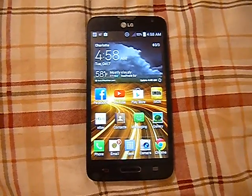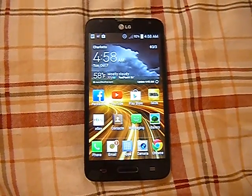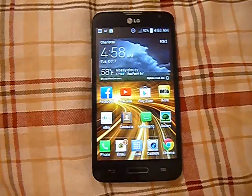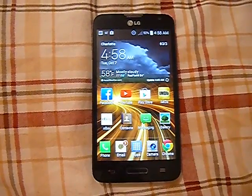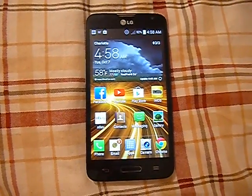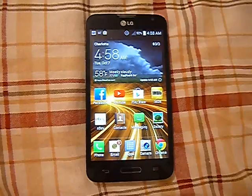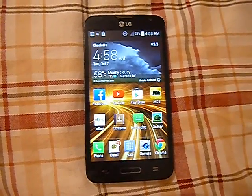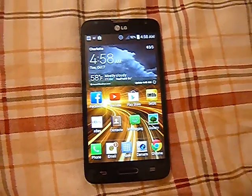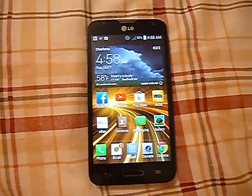It's clear. I'm not going to do any kind of gameplay on this phone, nothing like that. If you want to see gameplay, look at the Exceed 2. With gameplay, it's the same processor, it's the same phone. There's no difference. Like I said, the only difference between these two phones, the Exceed 2 and the Realm, is the front-facing camera that the Realm adds, and the PPI is like 8 points higher than the Exceed 2. So that's really the only difference. It says a PPI of 207, the Exceed 2 has a PPI of 199. So not much difference there.